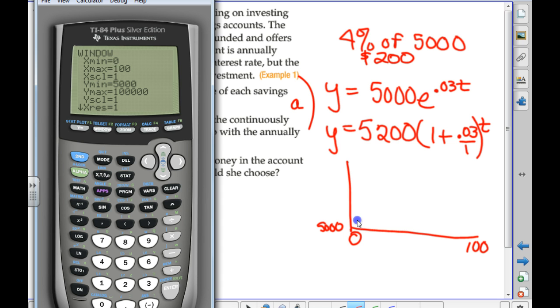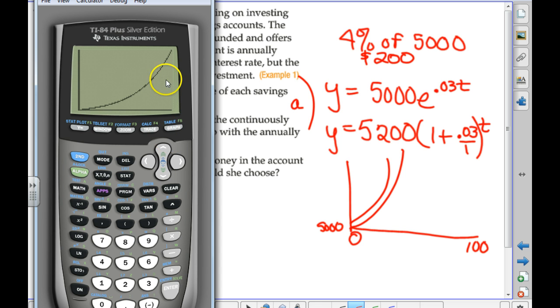And then, honestly, the first time I graphed it, I didn't go up very high, and I got something like this. So I ended up going all the way up to 100,000, and I still could not see where they intersected because they ran so close together. But you can use that intersect feature no matter what. So go ahead and graph it. You can't really tell what's going on because they're so close on top of each other. I could do it on my color one, and you might be able to see them a little bit better. But the bottom line is, all we want is the intersection.